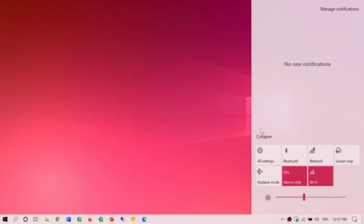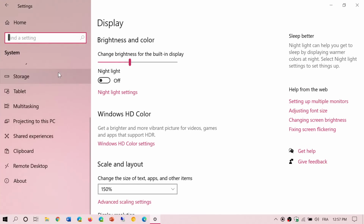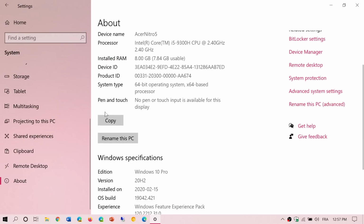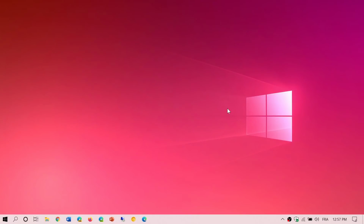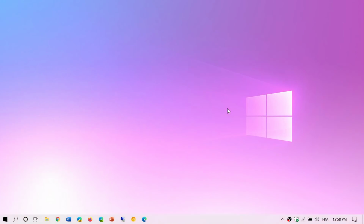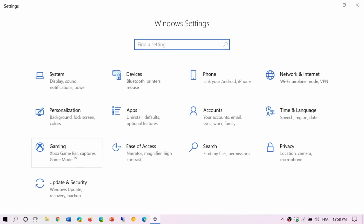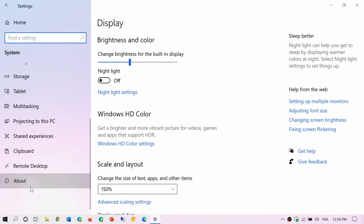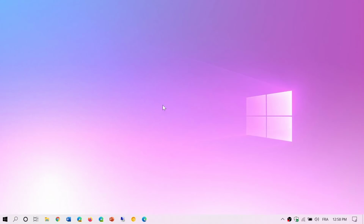Some of the options that you get also is in the settings when you go to system and you go to about. One of the interesting things about it is that you can now copy the information of your PC, in case maybe you want to send all the information about what your PC is all about to somebody, so he knows what computer you got. Things like that. Also, PC is monitored and protected is new. It wasn't there before.